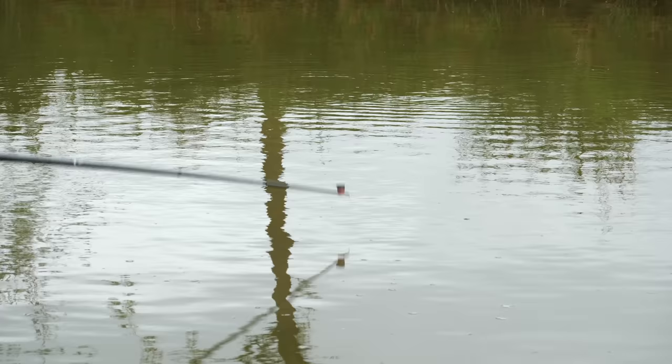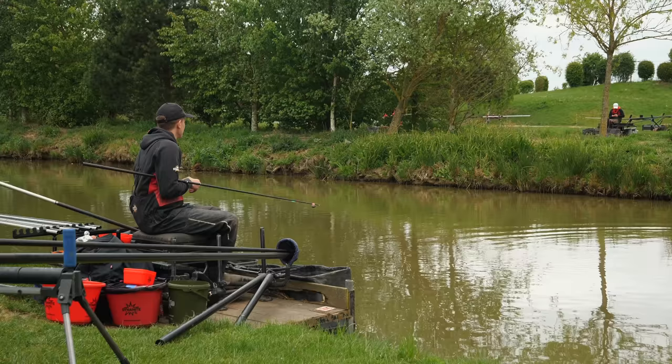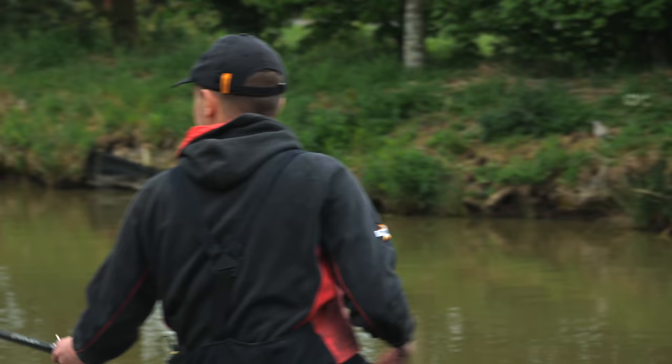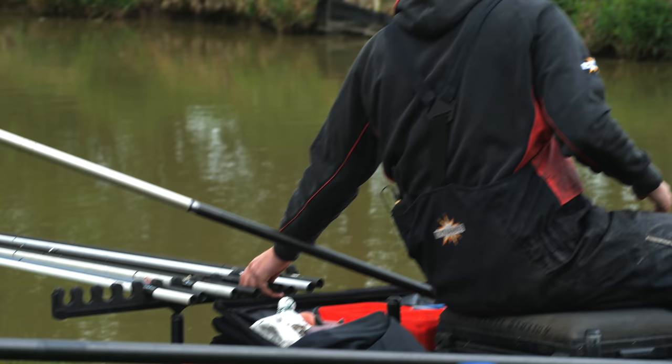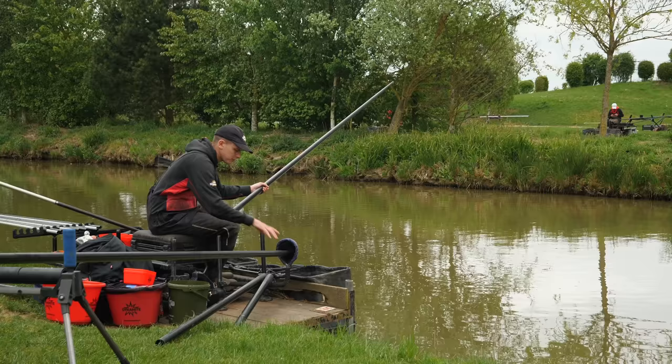Oh, and a foul hooked fish there, so I think I'm going to have to move lines. It's clearly not worked up in the feed. So I'll work my way out across the far bank now. I'll go on to a 13 metre line and tap a few pellets there, see where we can go. Hopefully I can get a good hour or so on this before going right across.